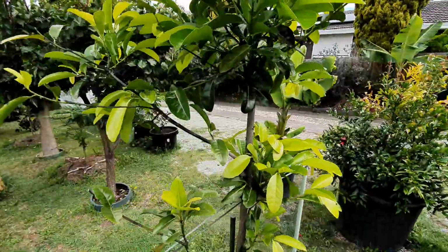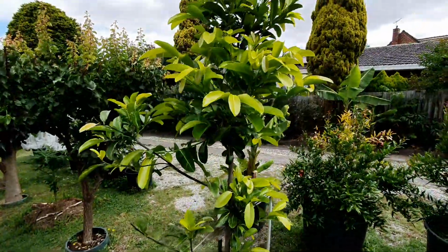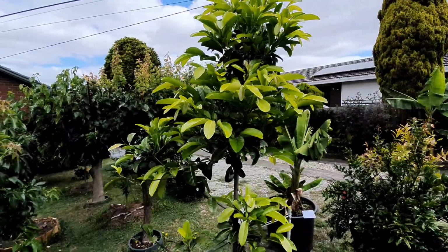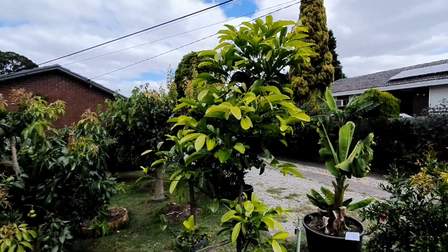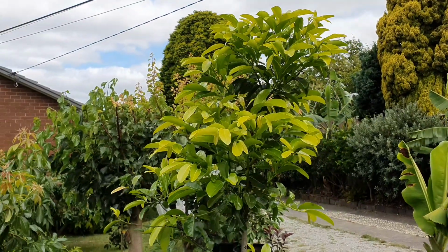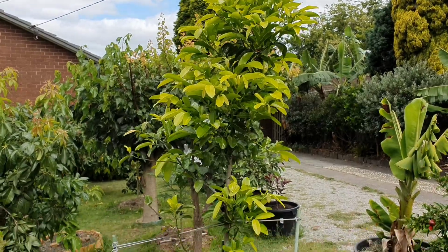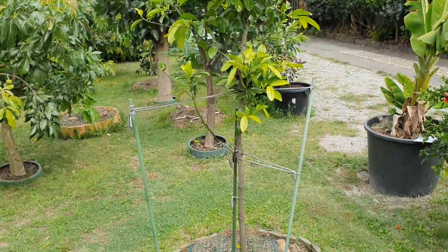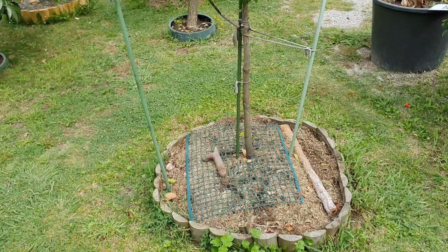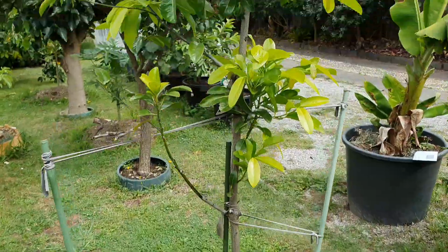Yeah, and now after a year and a half in the ground, he's coming back to the way he was the day I planted him. So it's taken almost 2 years to return to how he was in the pot. These do great in pots, but I don't want him in a pot. I want him in the ground. And he's loaded with fruit too.